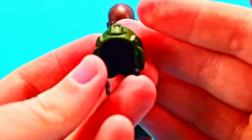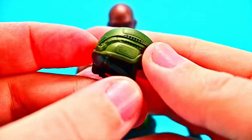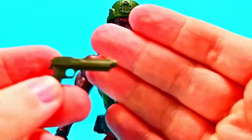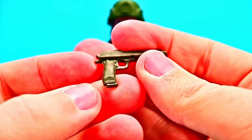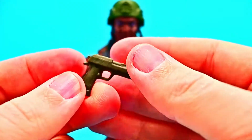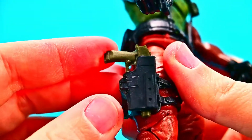And for accessories, we get a helmet. We have this cool army style helmet there with a bunch of cool designs, nice textures and everything. So that's awesome that we can just slide this right on his head, and again, fitting with that classic Roadblock style. We get a pistol in this all army green color that looks pretty nice. It's a nice looking pistol, does look real, so not as futuristic. And with this, we can put it into the holster on his thigh. A little bit stiff, but it just slides right down in there.